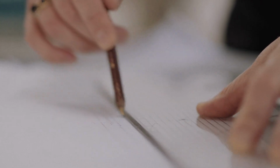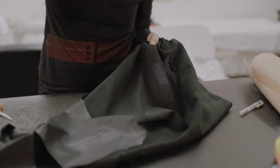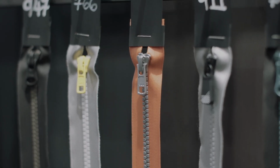I have been exploring the idea of modular clothing and using zips in my designs, not only for function but also for colours. Now it's super easy to just go to their showroom, see all the pieces, and actually buy zips from them directly.